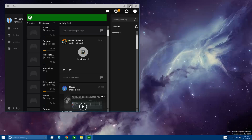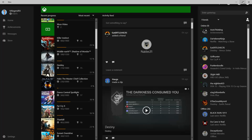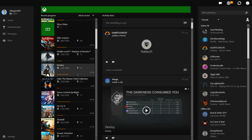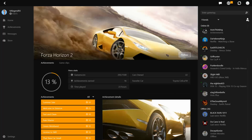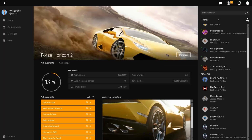Nice. So let's go full screen for now, just to see what this looks like. And you can click this button up here to go full screen on modern Windows style apps. So you can see right here I have Forza Horizon 2. If I click on Forza, I can follow Forza Horizon 2, which I don't understand. Maybe it'll show up in my feed, or I'm not sure what that means.